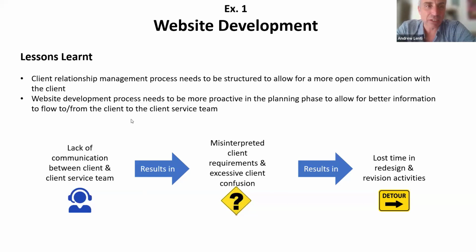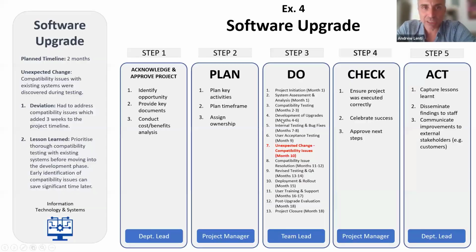So what's the lesson learned? It's up here, but it's also reverse engineered. Lack of communication between clients and the client service team will result in misinterpreted client requirements and excessive client confusion, which also equates to lost time in redesign and revision activities. Let's do a couple other ones really quickly, and then we'll do one in the system.